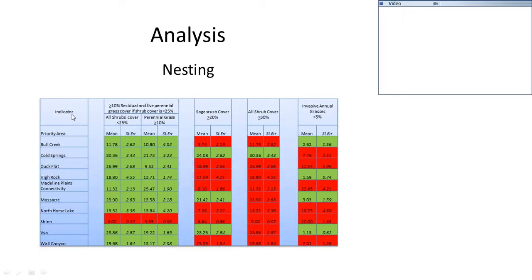The last indicator was the invasive annual grasses. For our area, we primarily have Medusa head and cheatgrass as the primary culprits. And actually, in recent years, it's been noticed that the Medusa head has really been creeping in and becoming more and more prevalent, especially in our clay areas. But anyways, looking across this, once again, it's across the whole landscape, it's not just looking at nesting.